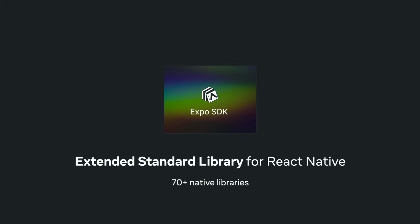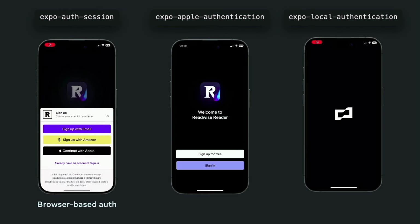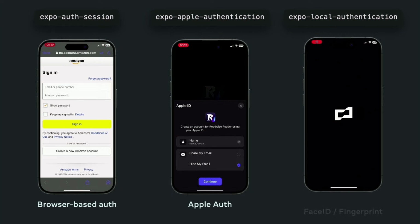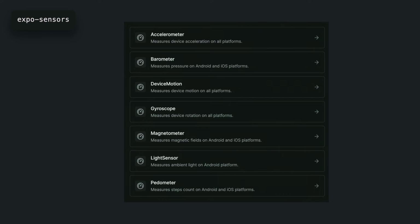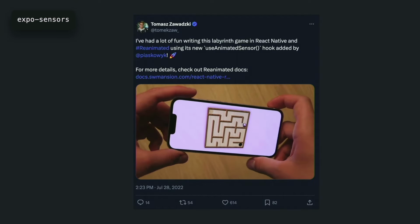For example, the SDK includes libraries for common authentication patterns, one to facilitate browser-based OAuth flows, like login with Amazon, the all-important Apple Auth, and a library that lets you use biometrics like Face ID and fingerprint. There's Expo notifications for sending local and remote push notifications. And Expo sensors, which lets you access device sensors that measure motion, orientation, ambient light, and open the door for creating experiences like this one, a neat little game that uses your device orientation as controls.